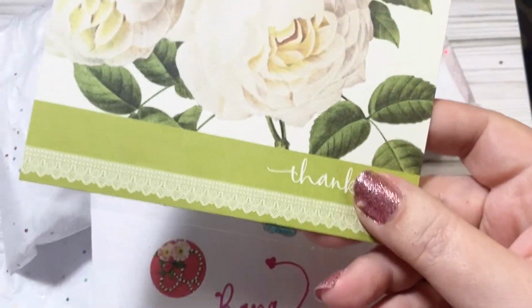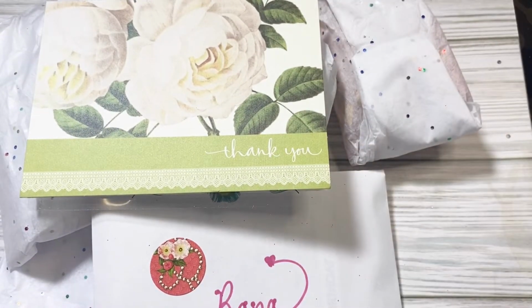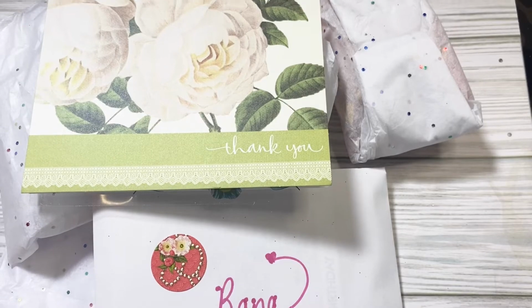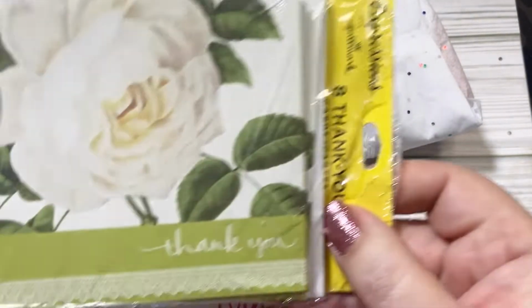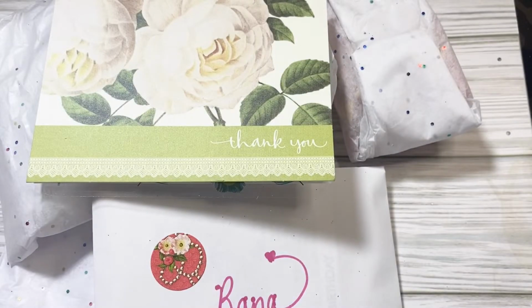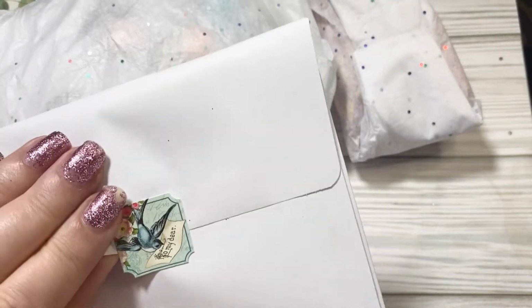And Kelly, you are going to laugh, but we have such similar taste. Let me show you. Look, I bought the same thank you cards. So, you know, we've got similar tastes. All right, so let's look at this next card.